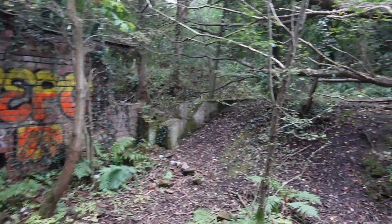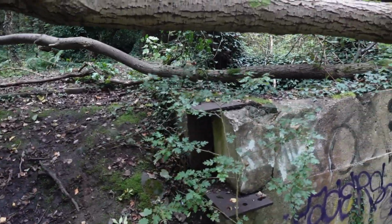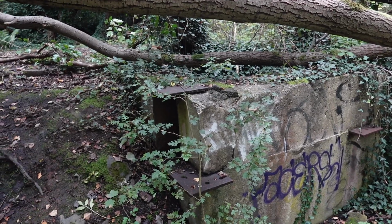Let's have a look what we got here. Does this look like a base of a chimney to you, Phil? I'd say so, mate. No bricks involved, is there really?